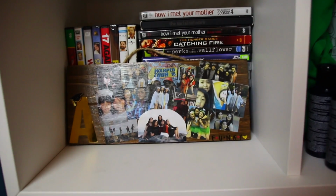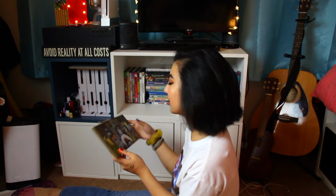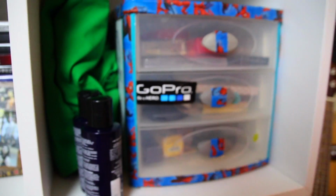Over here, this is my movie collection. The collection at the moment is very small because half of the movies I've actually lent to someone so they could watch it. Which is literally like, I think like 23 movies. It's a lot of movies. And then this is a little thing my friend Teresa made me for graduation and it's really cute. So that's it. And then over here is a bunch of my makeup.